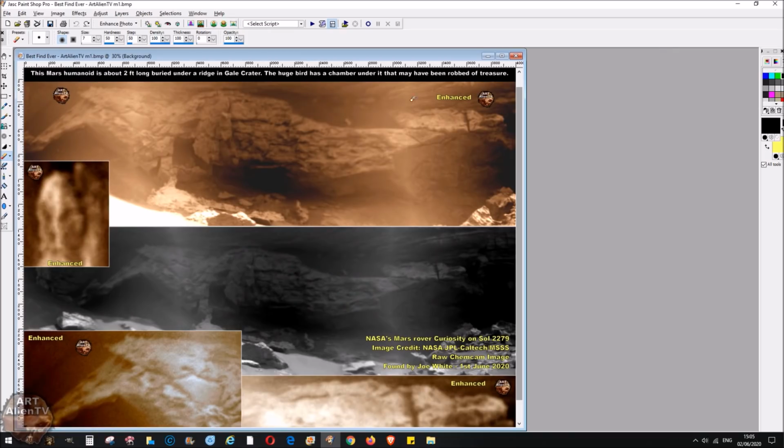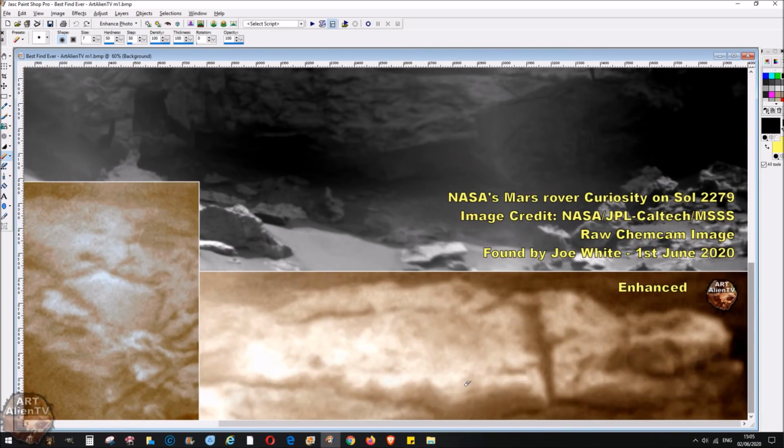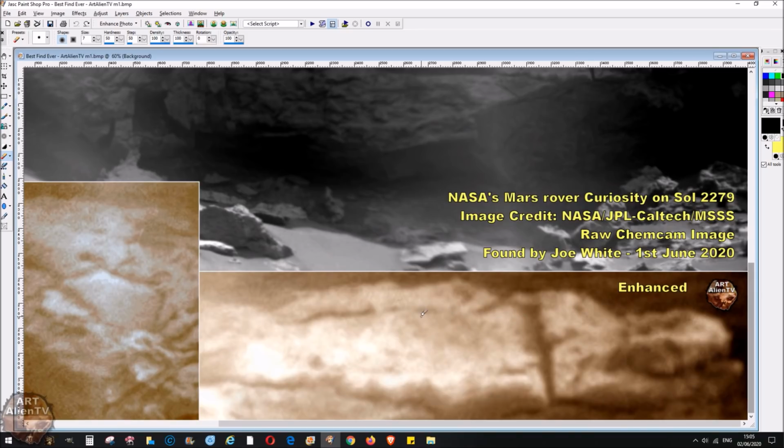I mean, I was so gobsmacked when I found this. I was like, oh my God. Not only do we have a person, but we have a bird as well. And if you look closely at the person here, zoom into that. I don't want to get too close because it's very blurry because I've enlarged it. But you've got a helmet here. It comes around like that. And we've got these eyes here showing through. So it's almost like a Greek helmet in style.